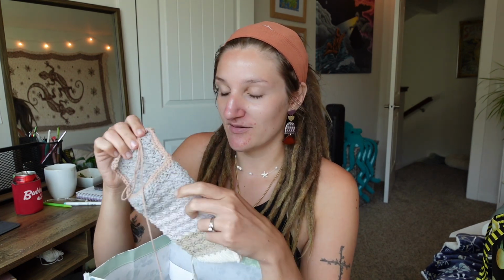So I have the satchel pretty much done. I have an end I need to weave in, and I need to make the strap. So I'm gonna make this strap, sew in a little button, weave in the end, and then I think we're gonna call it for today.